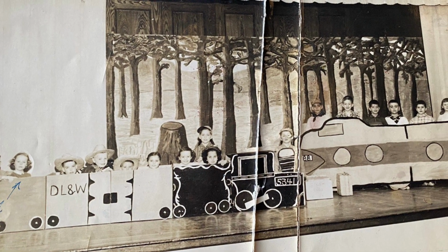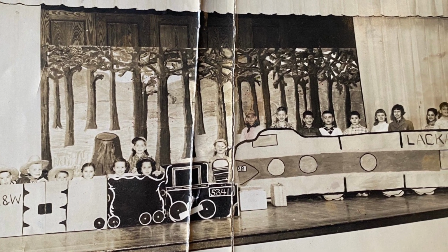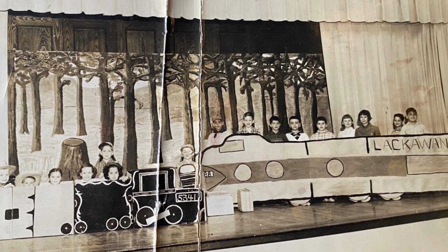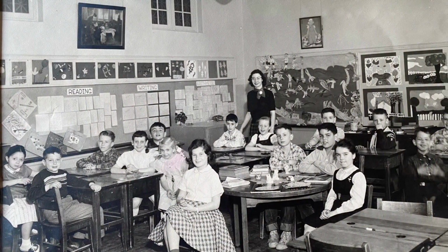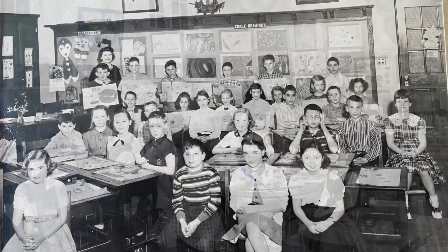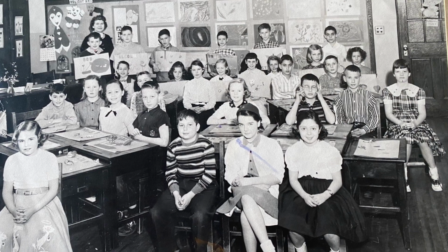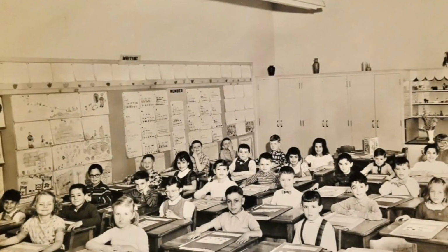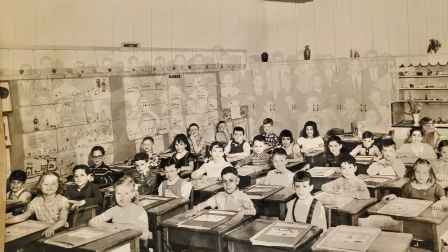Let's see some Marshall students over the past several decades. This photo is from 1954, and students were on stage performing a play titled The Little Engine That Could. Here is a 3rd grade class from 1956 and a 4th grade class from 1957. This is a 1st grade class in 1957.